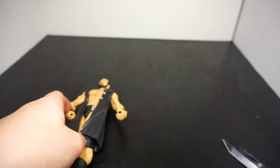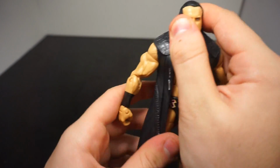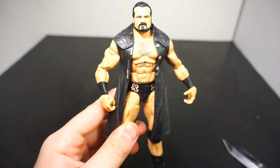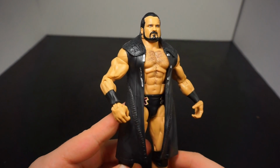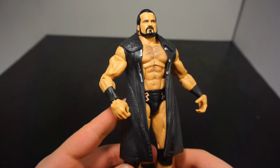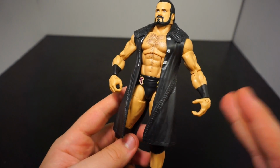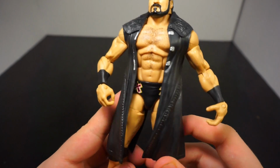We have the NXT Elite Series Drew McIntyre. Not sure why I said it like that, but this is Drew's first Elite in a very, very long time. I forget the exact, was it Elite 8 his last figure was? So it's been a while since our last Drew Elite, and I'm very excited to have this one. This figure does have flaws. I don't think it's nearly as good as the Aleister Black figure.